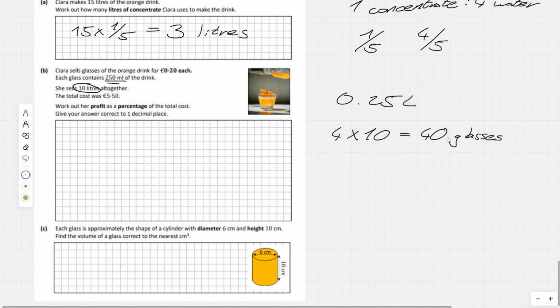And we know that they sell for 20 cents each. So to get her total revenue, so how much she made off all the glasses, now we're forgetting about the cost for now. We're just going to do 40 multiplied by 0.2. So you can think about it, 0.2, 0.2, 0.2, every glass she sold, 40 of them. So 40 times 0.2 will give us an answer of €8. So we know that she made €8 from selling them.